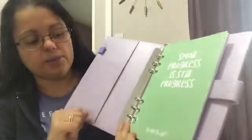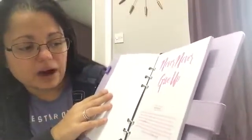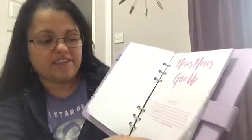So we've got your front cover with "small progress is still progress", with the Hey Little Beauty logo at the bottom. And then opening up, obviously I've not seen this, guys, so I've got no idea what it's going to be like. Now we've got a motivational quote: never, never give up, we believe. And then it gives you some of their ethics at Hey Little Beauty. I'll probably read those later.